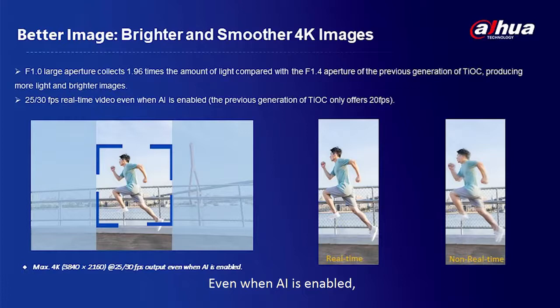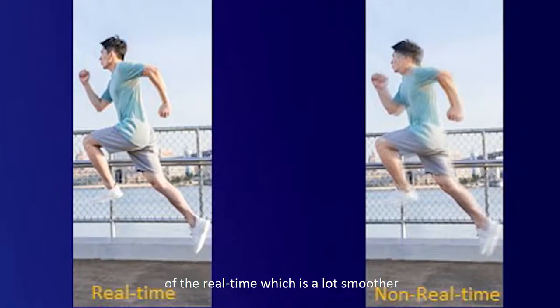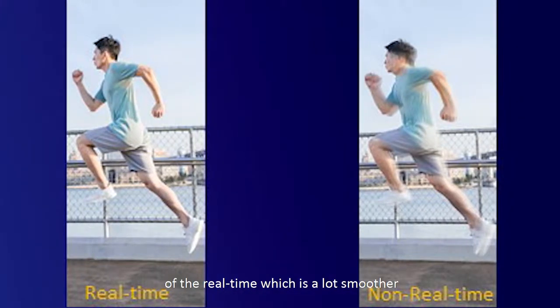Even when AI is enabled, you can still capture a smooth, real-time 4K image at 25 frames per second output in comparison to the 20 frames per second for the last generation TiOC. If you look at these images over here, you can see the comparison of the real-time, which is a lot smoother, compared to the non-real time.